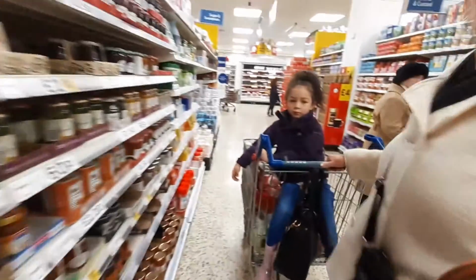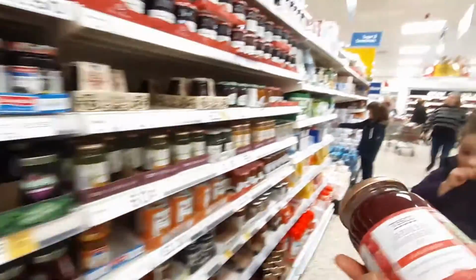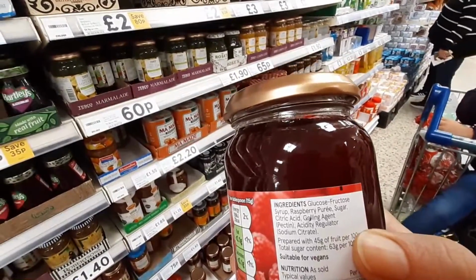It's a Scottish jam and it's not got glucose syrup in it. I tend to try and stay away from any jams and things that have got glucose syrup in it. I'd rather just have the normal sugar. So I really do like that jam. It's tasty. Like this one is slightly cheaper, but the first ingredient is glucose in it.